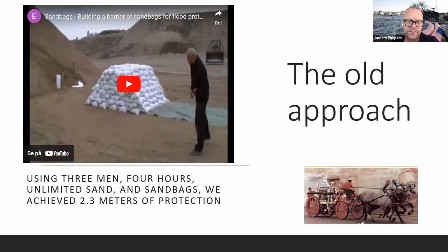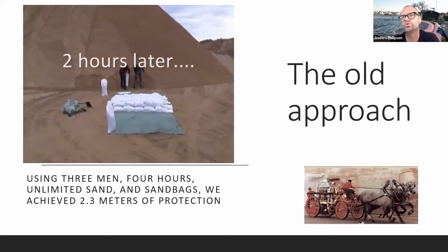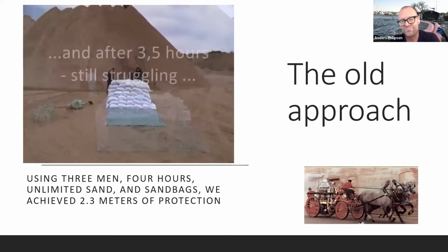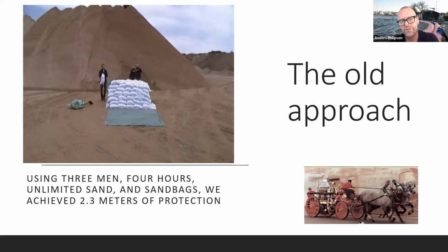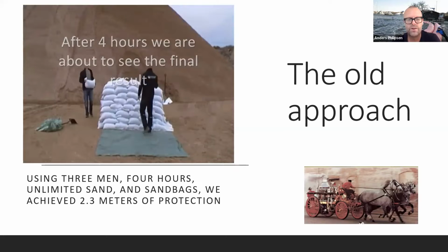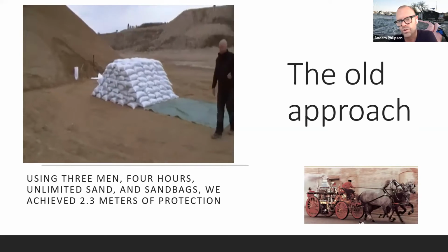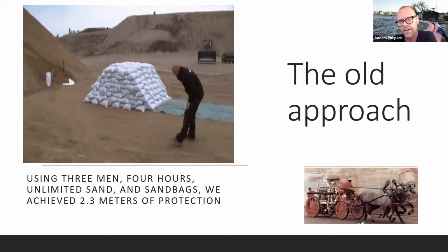When I personally entered this company, which we bought a long time ago, we asked: is it really true that you only use 0.5% of the resources you would use fighting with sandbags? We simply had to make the test, because we didn't believe how many resources you would use fighting floods with sandbags. We tested, and in 4 hours we were able to build a barrier with 2.3 meters of protection. We know what it takes to do a sandbag barrier, and it's absolutely a no-go. It's a very theoretical approach; if you have a doorstep, that's fine. But if you're talking about large-scale flood protection, then it's absolutely a no-go.